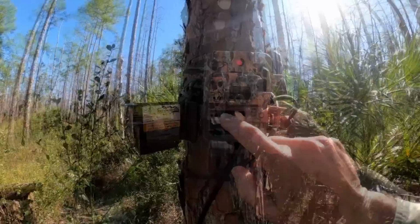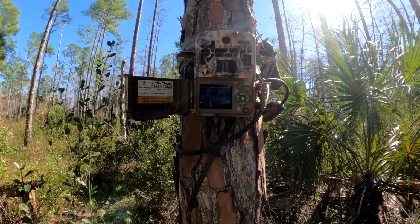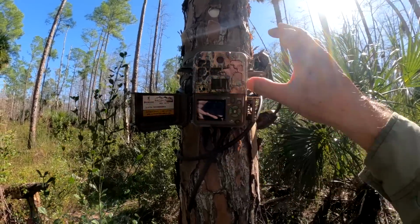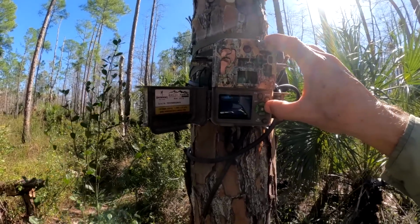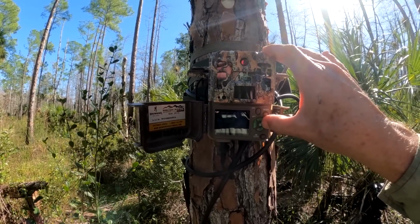But it looks like we got 70 videos, and that's from August the 20th, which is the last time I've been down here. I noticed in August, the videos that were on this camera between July 23rd and August 20th when I picked it up, all through the month of August, I got a ton of big bucks in here that you're going to see. And I think that's kind of the beginning of the rut where they're walking around looking for females. So I got a lot of big buck videos through here.